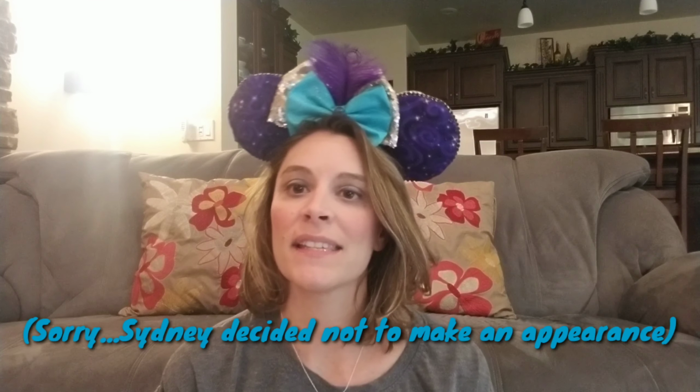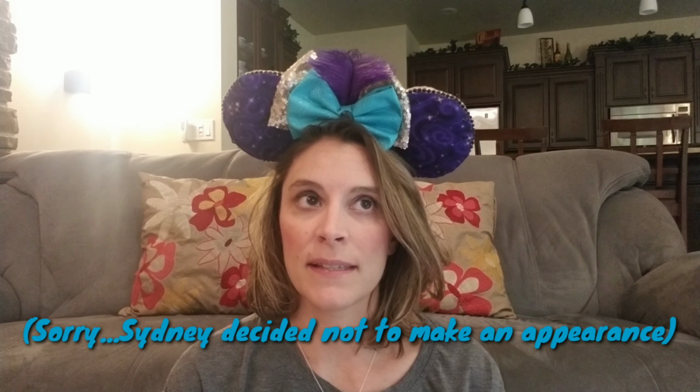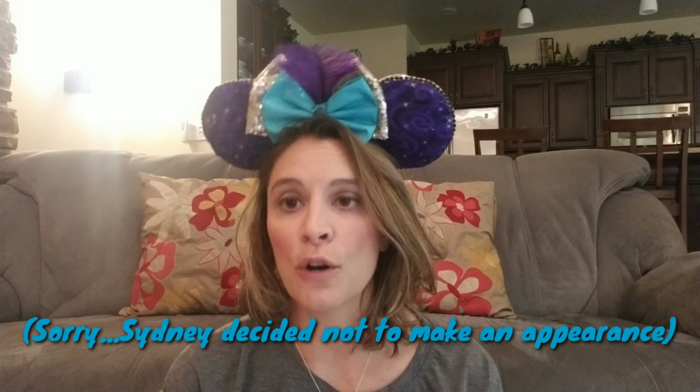So there you go. Those are my tips and tricks for FastPass. FastPass is a great system. It can be a little frustrating. Honestly, I actually like, not really the paper system, but I like the old system better. I wish they would go back to the old system, but do it electronically. And maybe someday I'll do a vlog as far as what the old system was and stuff like that. But all in all, it is a good system.